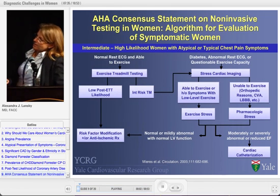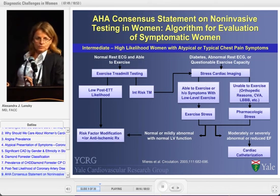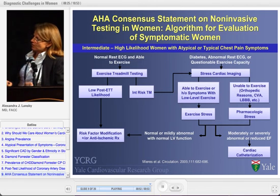So now this is our guidance document. This is the American Heart Association consensus statement on non-invasive testing in female patients. This was published back in 2005, and it's, again, specifically in the female patient population. So the way the guidelines tell us to screen our patients is that if they come in with intermediate or high likelihood, or typical or atypical symptoms, the first line of testing should be a standard treadmill ECG. The very test that I just told you had a very high false negative rate. Only amongst diabetics or those with an abnormal baseline ECG should you go to imaging studies, okay? So those are our recommendations.